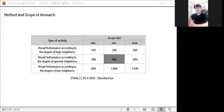detailed work in the office and general work in laboratory are 300 lux and 600 lux, respectively. Therefore, the performance evaluation criteria in this study was set to 400 lux, which is the average illumination for visual performance according to general brightness.